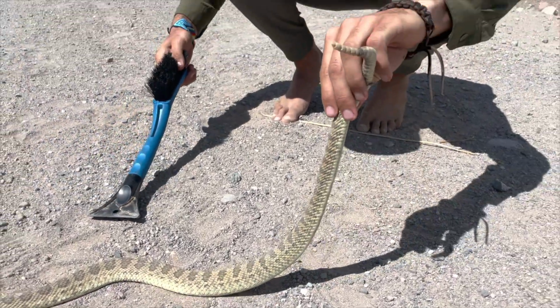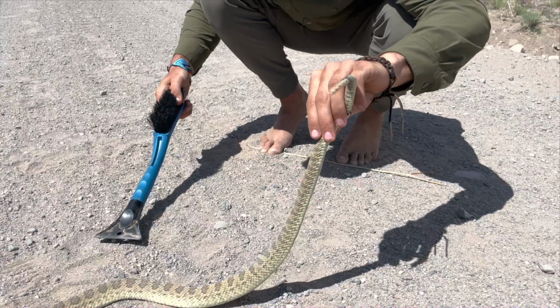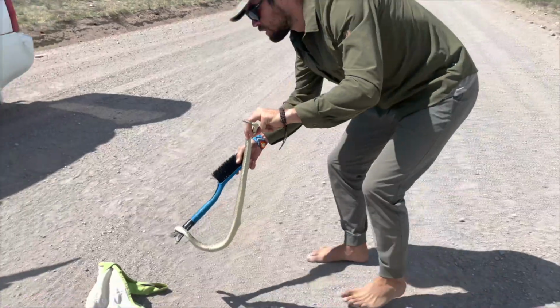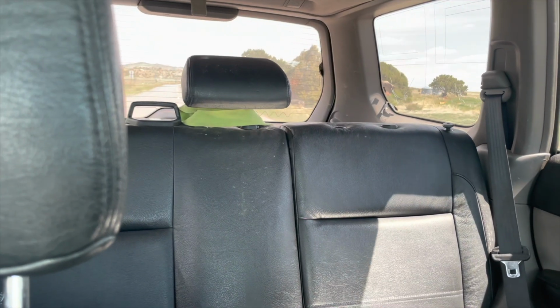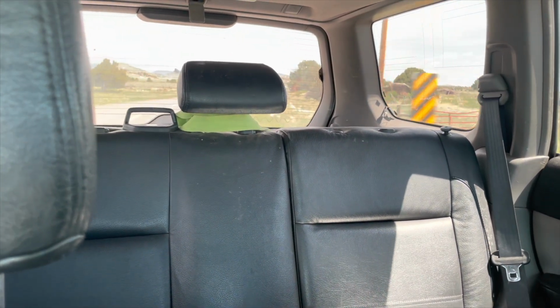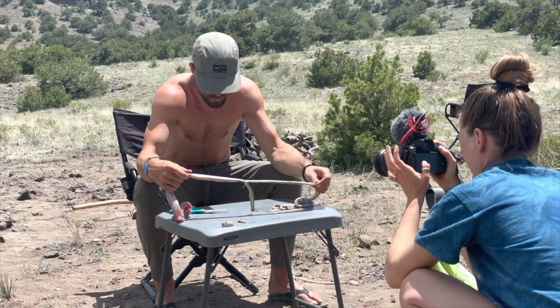It was clear at this point that the snake was not going to make it. And so we collected it from the road, did some quick research, and set out to do the best thing that you can do with an animal that's passed, and put it to good use in every way that you can.